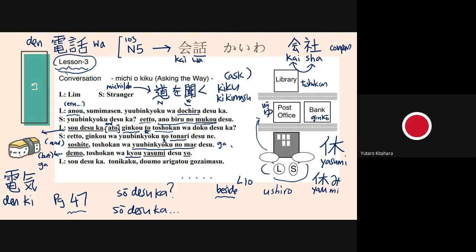There are these two options. Maybe you have seen either. Yeah, okay, that's the kanji, and we'll learn that very soon also in lesson 6, one of the verbs for rest. Okay, yasumi desu yo. What is the yo for?